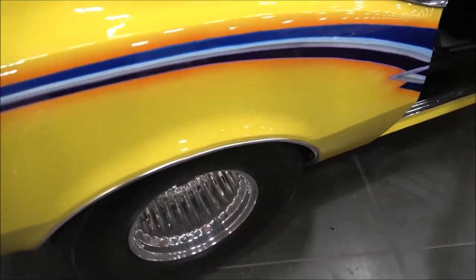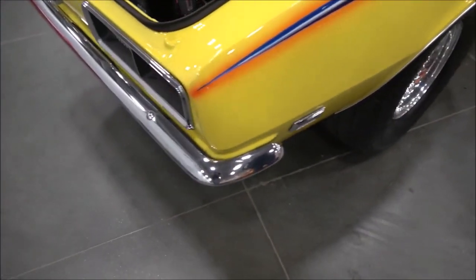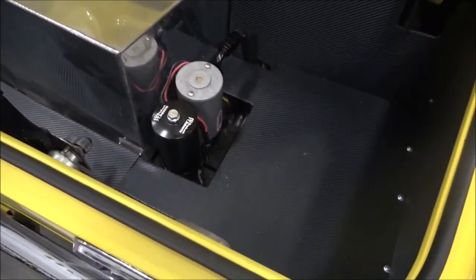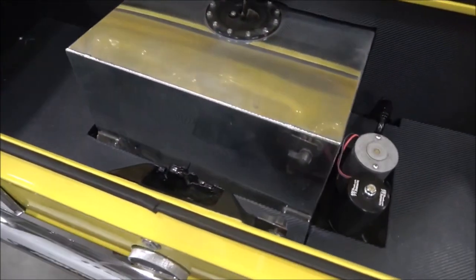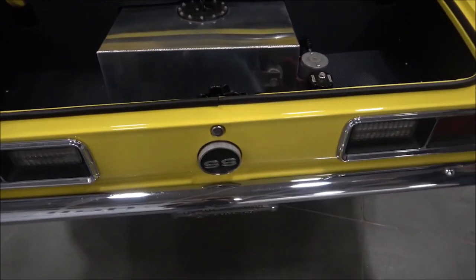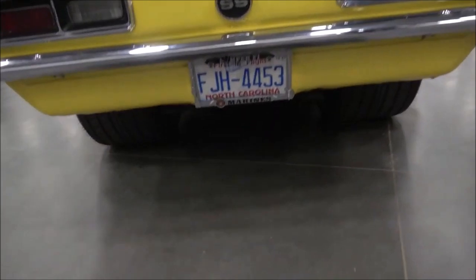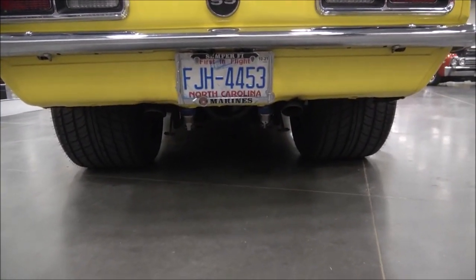You said 411 gears, 456? 456. And you have the fuel pump? Fuel cell. 15 gallons of fuel, runs on pump gas. What size meats you got on there? 31, 18, 50, 15s.